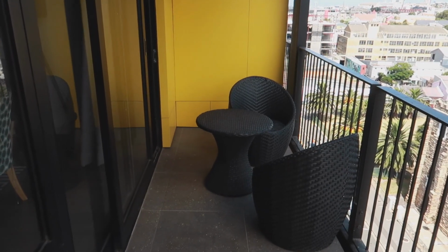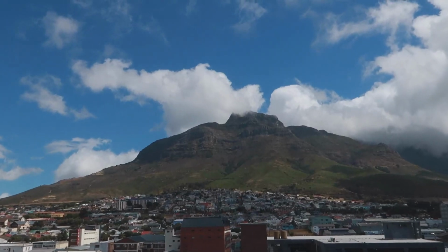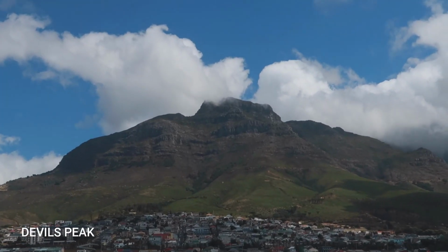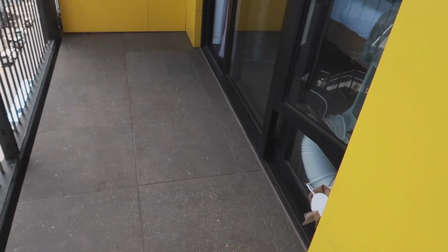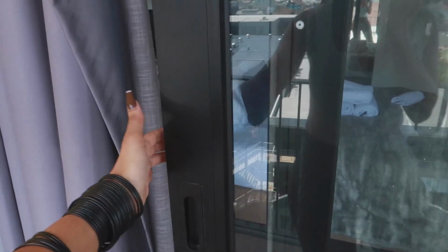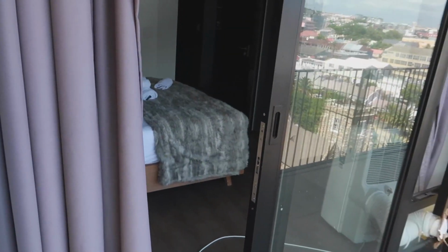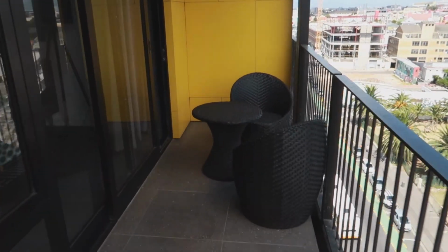And this is the balcony. We have an overview of the city and the mountain. And yeah, the balcony is actually very big. This is the first room that I showed you. You come in this side, or you go to the living room, which is this side.